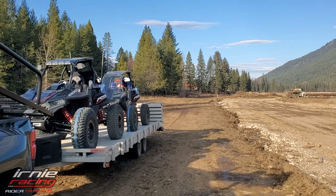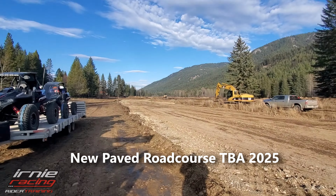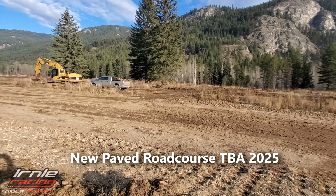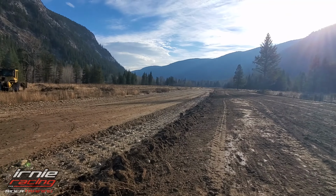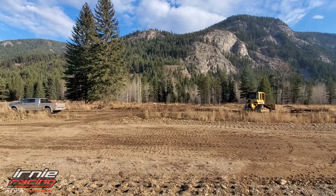Okay, well, we brought the RS1s here to check out the area and not just the paved road course coming here, but a side-by-side track somewhere out here. Yeah, a little side track over there.